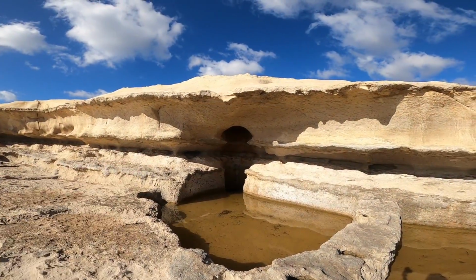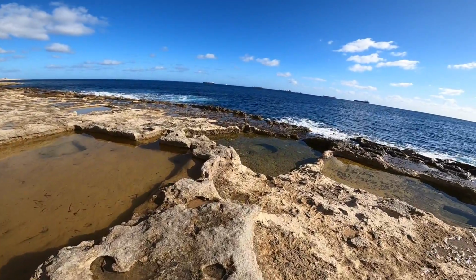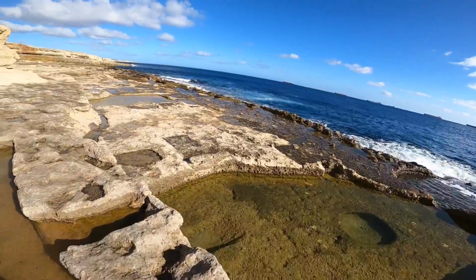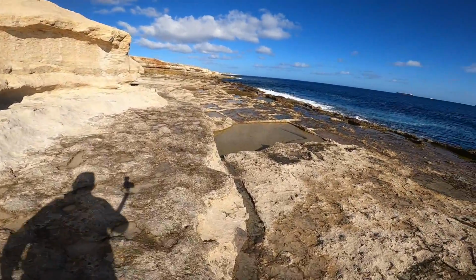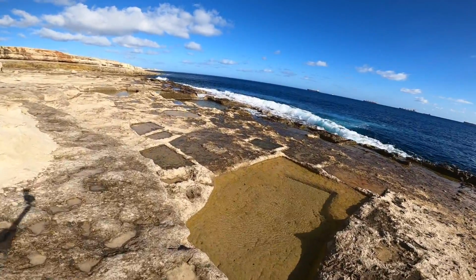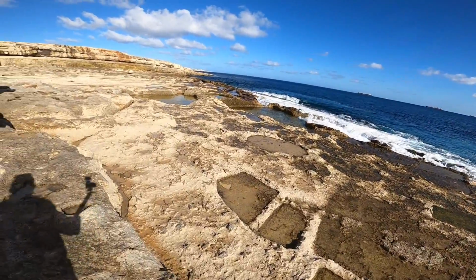That is the hole that I was showing you. And here we are still passing between salinas. It's full of them here. Everywhere you look, the scenery is nice, and the sounds of the sea are very relaxing here.